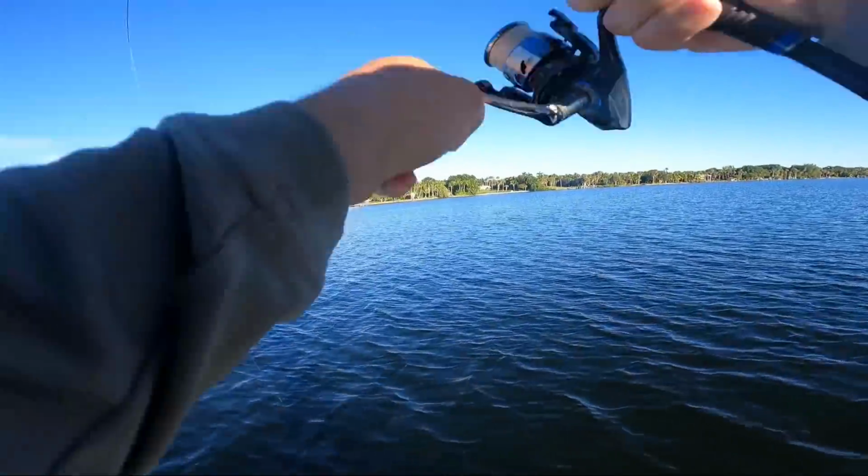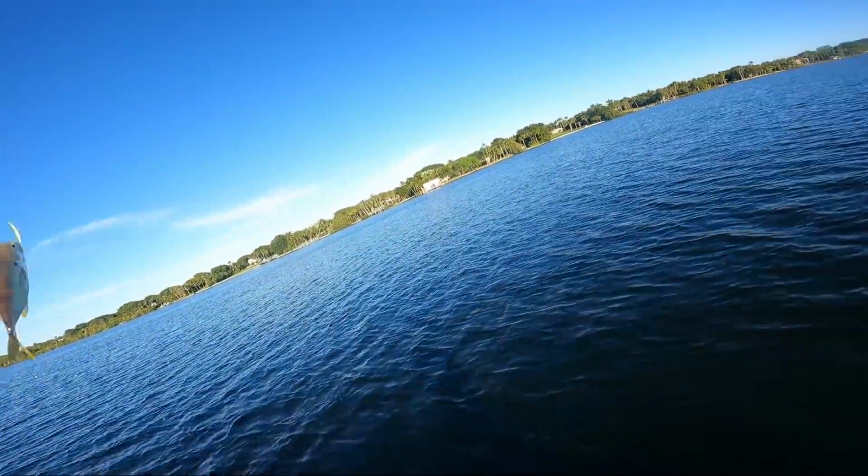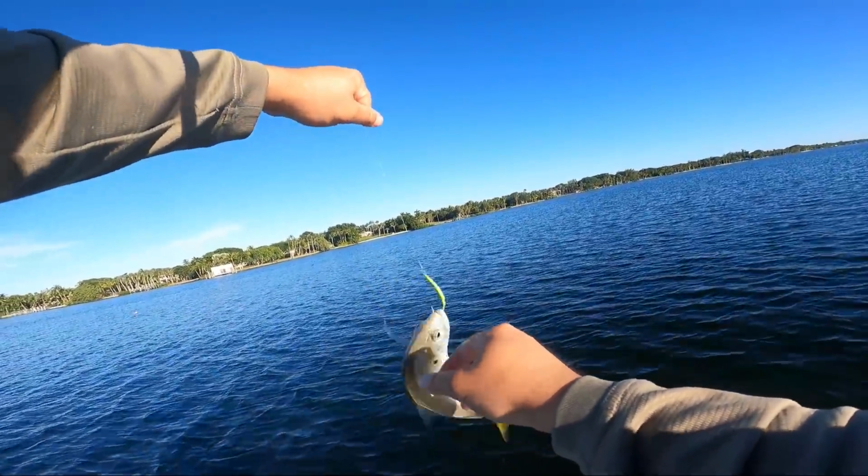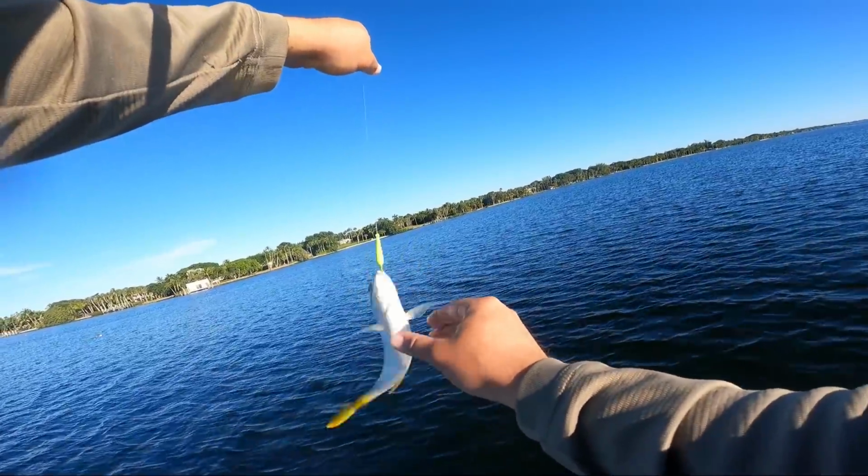Damn, son, what is this? That's so weird seeing it that far down. It is so clear where we're fishing, it's crazy. Right family, wrong species. We're looking for the pomp, not the jack.